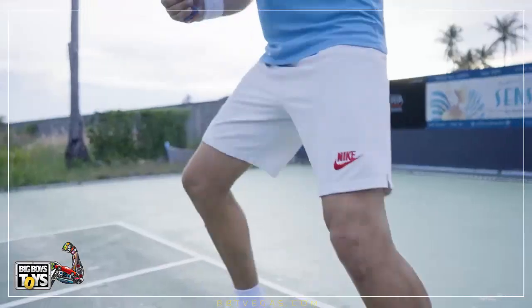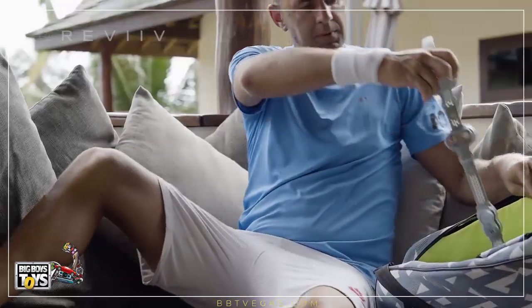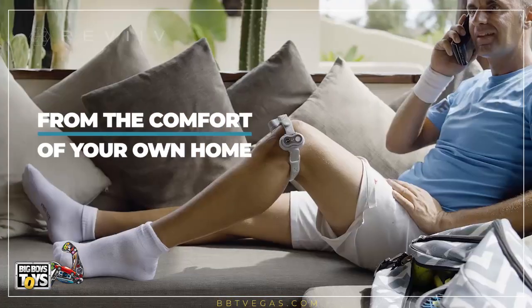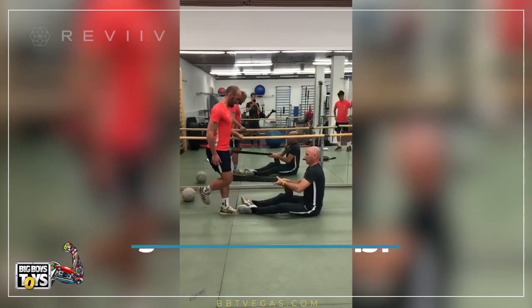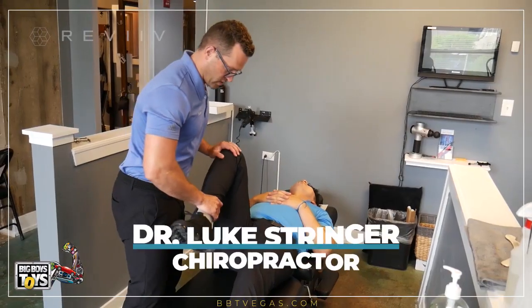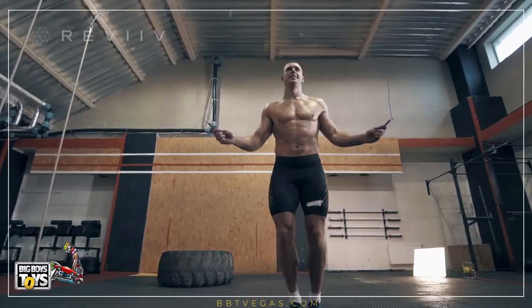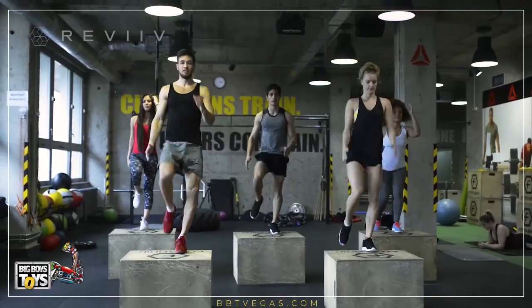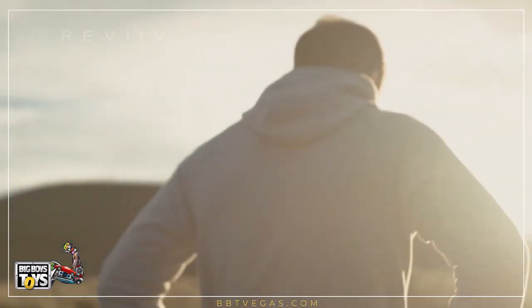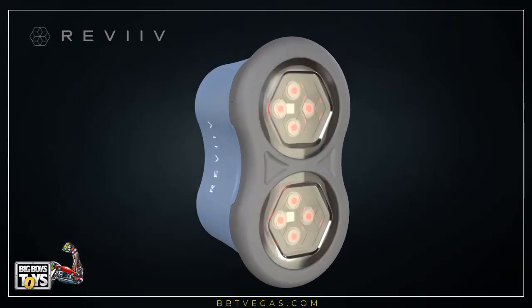We're working with world-leading scientists and doctors to bring clinical-level, next-generation laser technology to the comfort of your own home. Revive's dream team of medically trained specialists work daily to keep athletes on the field, the U.S. Army and Navy in optimal performance, and weekend warrior CrossFitters in action. So stop being the creaker, the groaner, the moaner, and get back to moving with ease.